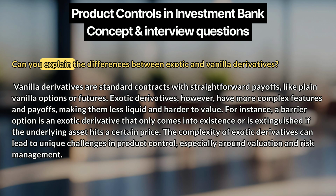Can you explain the differences between exotic and vanilla derivatives? Sure. Vanilla derivatives are standard contracts with straightforward payoffs, like plain vanilla options or futures. Exotic derivatives, however, have more complex features and payoffs, making them less liquid and harder to value. For instance, a barrier option is an exotic derivative that only comes into existence or is extinguished if the underlying asset hits a certain price. The complexity of exotic derivatives can lead to unique challenges in product control, especially around valuation and risk management.